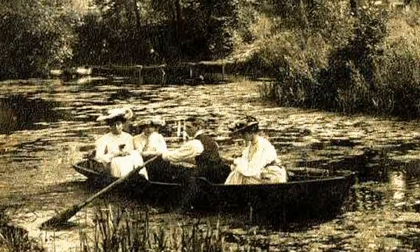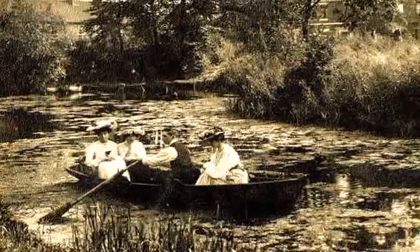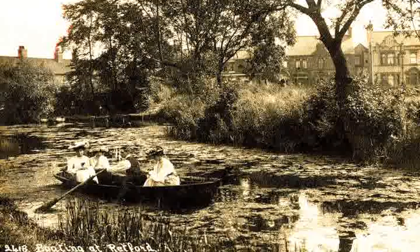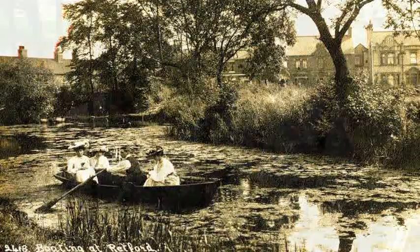Like many Midland towns, Retford's canal has played an important role in both commerce and pleasure, as this delightful Edwardian photograph shows. The gentleman and 3 ladies, all in their Sunday best, are taking a trip just above Woodcock's Bridge. Protestant Place can be seen on the left, and the houses on Babworth Road are on the right.